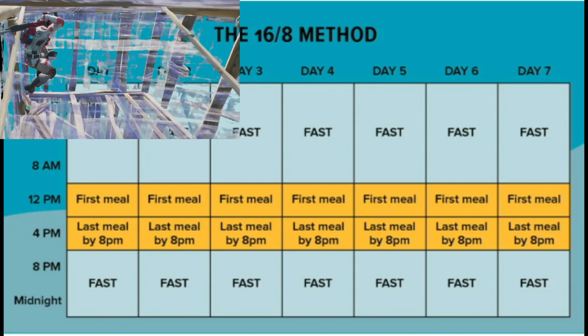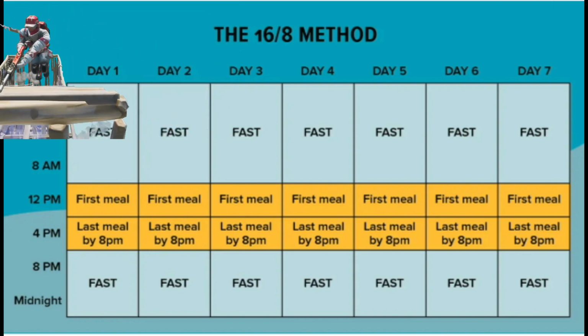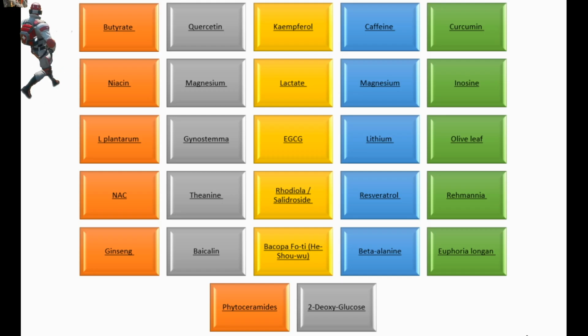So what is the best schedule for fasting? So an intermittent fast means that you go 16 hours without eating and only eat 8 hours of the day. So if your last meal was at 8 p.m., you wouldn't eat until noon the next day. So you're essentially skipping breakfast and eating lunch.